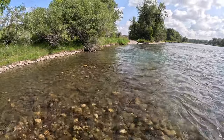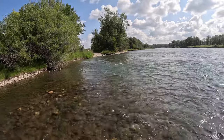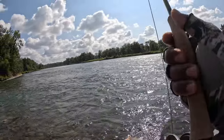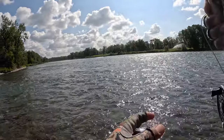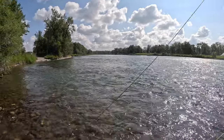So, you see this little change in color here? That water has some depth. Sometimes the biggest brown trout could live in stuff like that. And it's easy to just bypass it or fish it a little bit, but we'll give it a try here and see if we could get anything to come up.